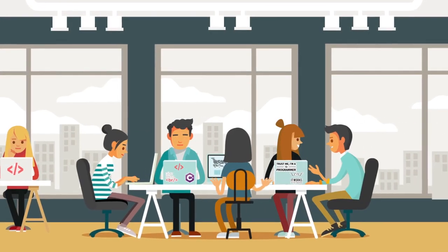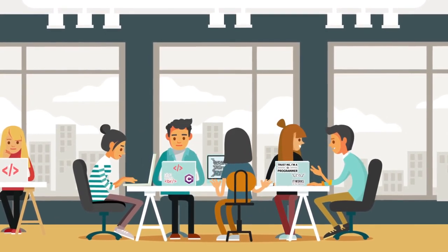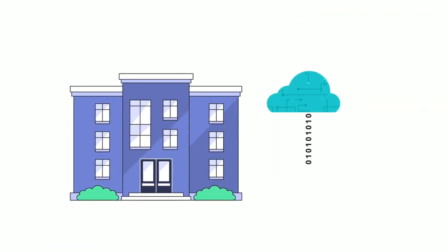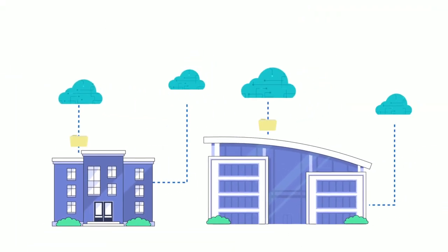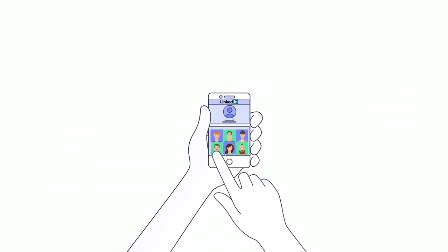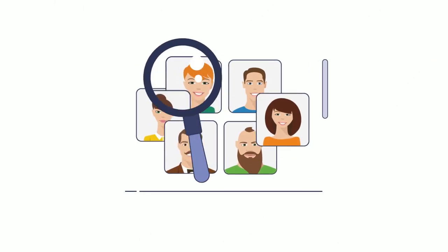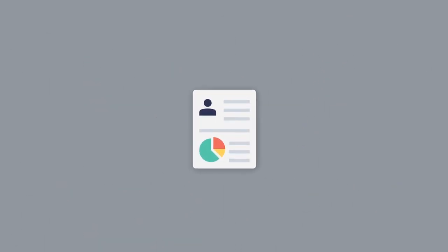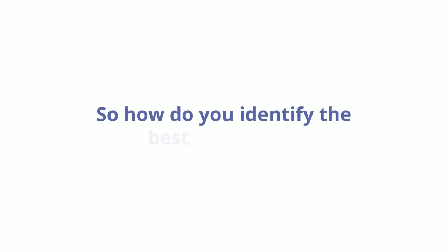Developers, the wizards that shape your company like nobody else. Their code helps build your products, develop systems, and keeps your entire technology infrastructure from falling apart. But hiring the right developers is a tricky task. You receive a lot of applications, but you only want the best. So how do you identify the best developers without spending a lot of valuable time on the wrong candidates?